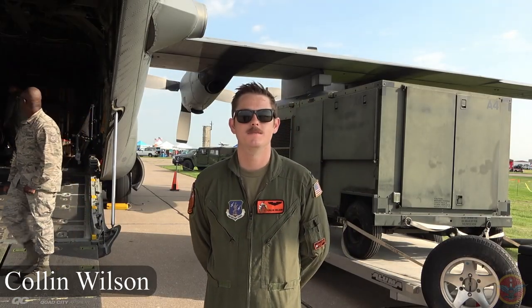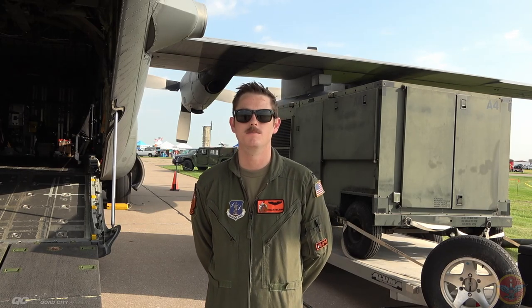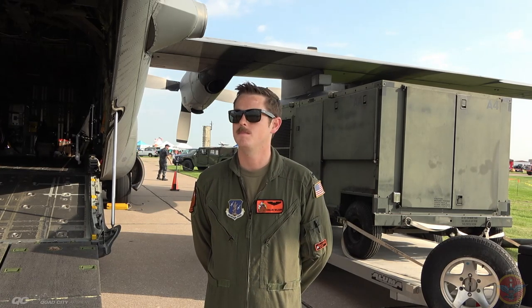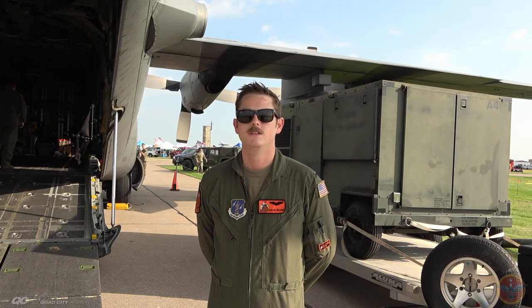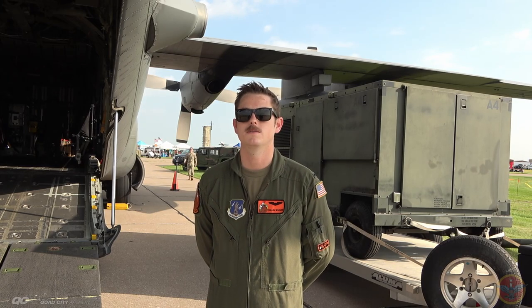I'm Colin Wilson. I'm a C-130 pilot from Eldridge, Iowa, the airplane, and our ground unit's from Peoria, Illinois. C-130's primary role is to transport cargo and personnel across the theater. We can airdrop or just load the cargo in the back of the cargo compartment here, or airdrop from there as well. We specialize in short field operations, so short runways, dirt runways, and things of that nature.